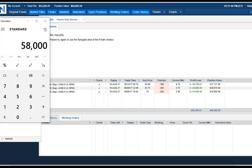I'm going to be withdrawing all of these profits because I don't need this much money in my Nadex account. So I'll be taking 50 grand out, and we can do a video on that as well.